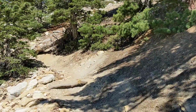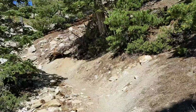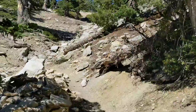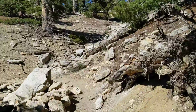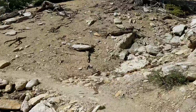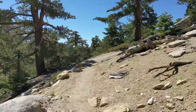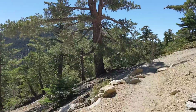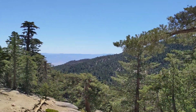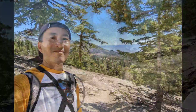So on this side, on the Devil Slide Trail, I think there are only 4 other individuals going up this hill right now, as I met one of the rangers coming downhill. He was saying there were 4 other people that he came across. Continuing up.